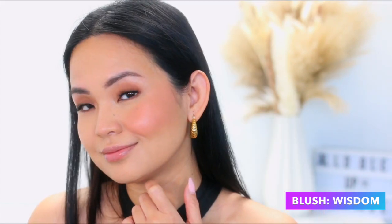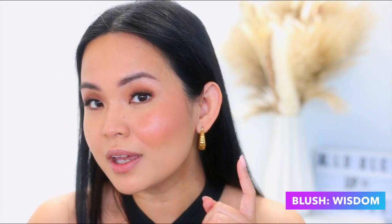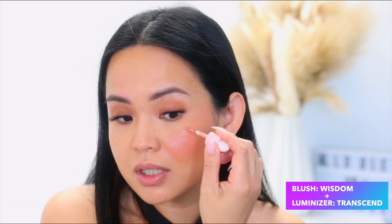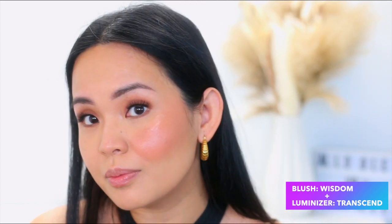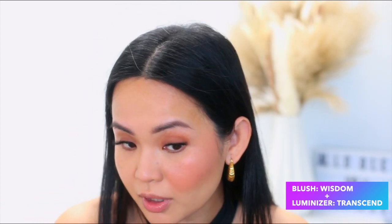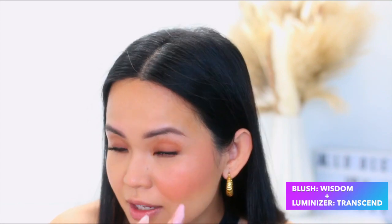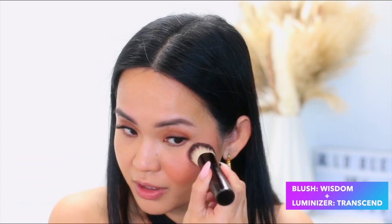So this is the shade Wisdom. It has a little glowy finish to it, which I love. It's very skin-like. Now let's add the new luminizer in Transcend. Maybe just 2. Oh my god, it looks so pretty. It looks super rose gold when you swatch it, but on the cheeks, it really just gives this very smooth, kind of iridescent look on the skin.